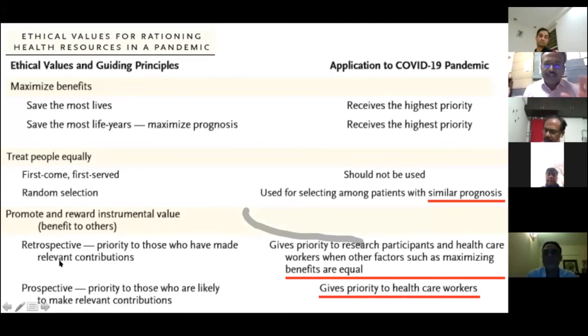This article emphasizes that even from an ethical standpoint, priority should be given to the patients who have significant contribution to the society, and that should be rewarded. They call it an instrumental value, and all healthcare personnel fall under this category, where they are of huge instrumental value. And if you see the underlining I have done, you have to give priority to the healthcare workers if you have to choose between 2-3 patients, and this comes from the ethical standpoint from this paper.